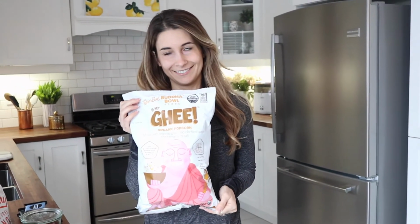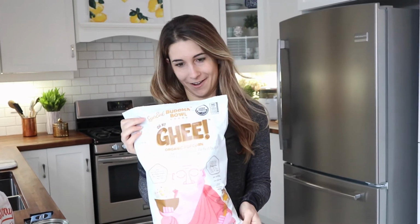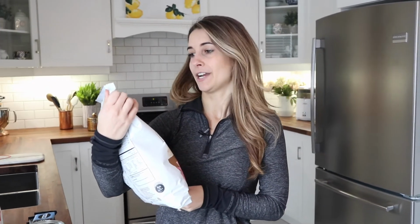And lastly is my favorite, ghee popcorn. This is from the brand Lesser Evil. They also have a grass-fed butter popcorn, and they actually have an avocado oil one as well. My favorite is the ghee, which I wasn't expecting because ghee can tend to have a stronger flavor, but it actually gives this popcorn a nice buttery flavor.